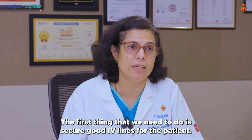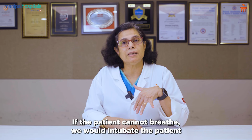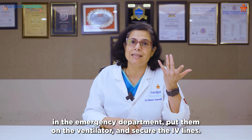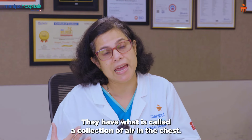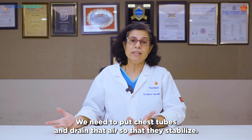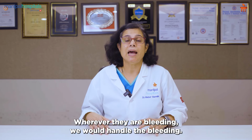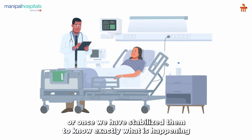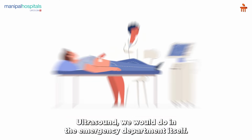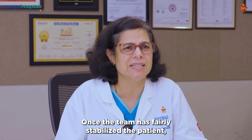The first thing that we'd actually need to do is secure good IV lines for the patient. If the patient cannot breathe, we would intubate the patient in the emergency department, put them on the ventilator, secure IV lines. Sometimes their ribs are broken. They have what is called collection of air in the chest. We need to put chest tubes, drain that air so that they stabilize. Then wherever they are bleeding, we would handle the bleeding, and then we would have to do CT scans for the patient if they are stable, or once we have stabilized them, to know exactly what is happening inside their body. Ultrasound we would do in the emergency department itself.